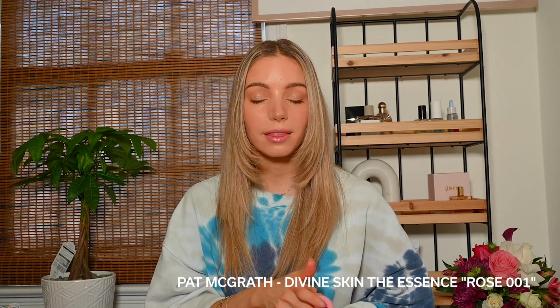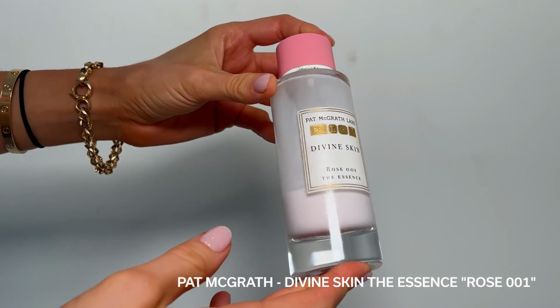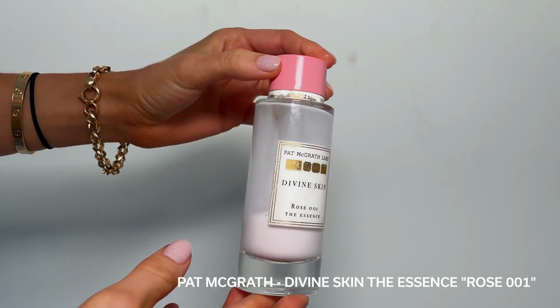The second and last skincare product that I have to mention is the Pat McGrath Labs Divine Skin Water Essence. I believe this is called Rose No. 1. You can see this bad girl has been used. It is the most incredible and indulgent water essence ever. It's truly a rosy, oily water essence, and I have very sensitive skin, so when I use the word oily, I mean that in the best way.